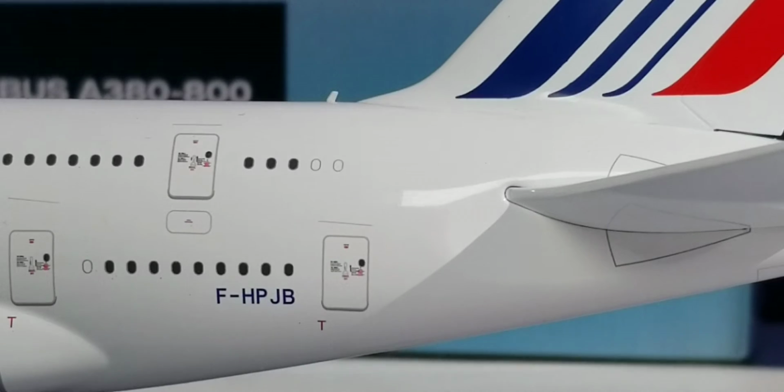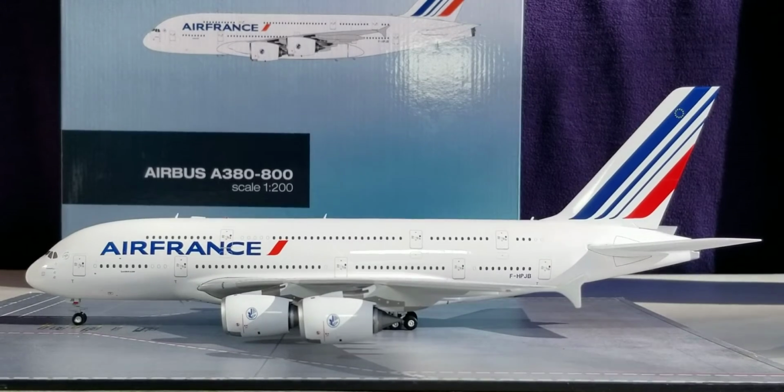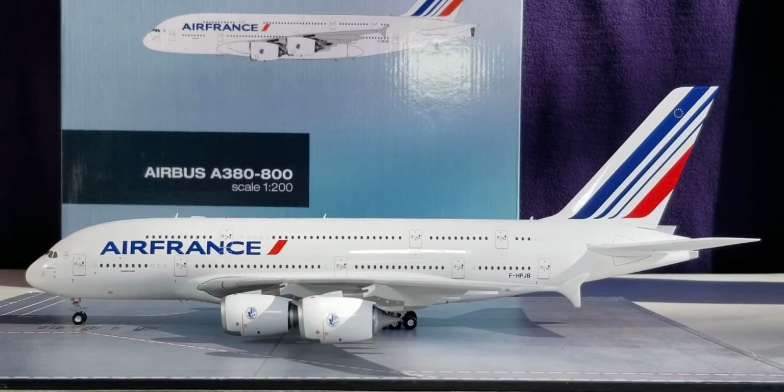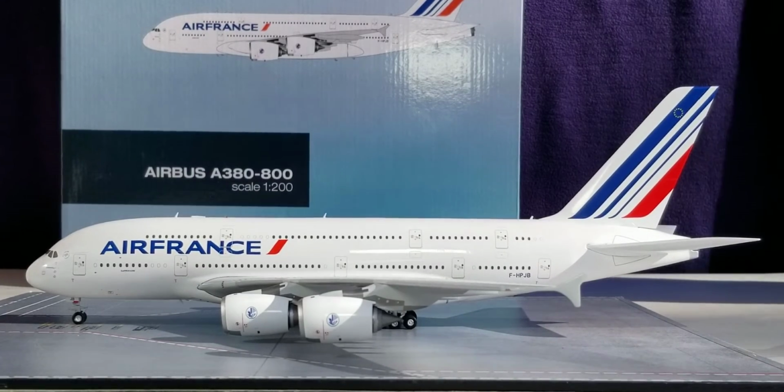All right, we're at the back of the aircraft here on the port side, and right below the economy class windows is the actual registration ship number, Foxtrot - Hotel Papa Juliet Bravo. This was the second Air France Airbus A380-800 Super Jumbo Jetliner aircraft that entered the carrier's fleet. The first test flight on this aircraft took place on June 2nd, 2009, and it was delivered to Air France on February 10th, 2010. This aircraft was also the very first Air France Airbus A380-800 Super Jumbo Jetliner aircraft that was withdrawn from the Air France fleet on December 31st, 2019.